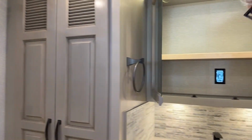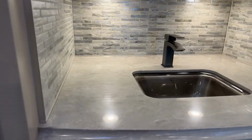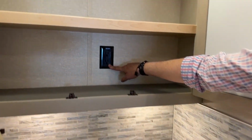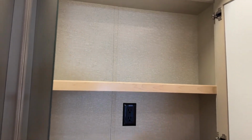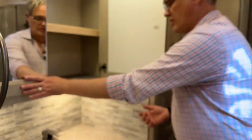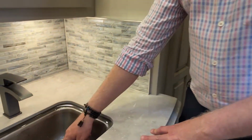So on this accordion countertop, you have right above that this massive medicine cabinet, carpeted, GFCI outlet right here. So with that, you can have your hair dryer, your curling iron, or whatever it is that you want to have plugged in there, keep it out of the way, so you keep a nice clear countertop right here. And this really just beautiful sink right here.